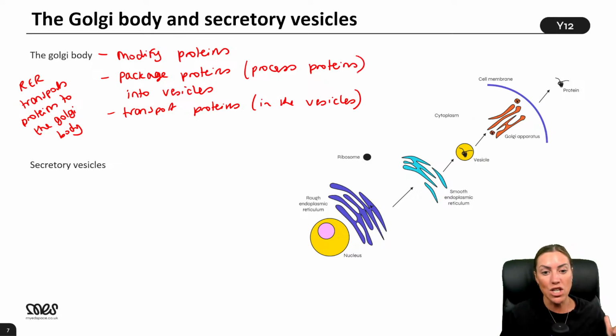Now, a few of you have mentioned lipids as well. You are correct. They also modify lipids, package lipids and process lipids. I'm just not writing that today because this lesson is focused on proteins. But you are correct, the Golgi body can also do this with lipids.